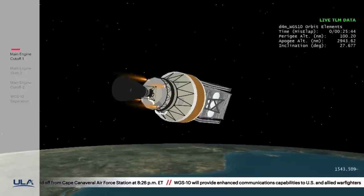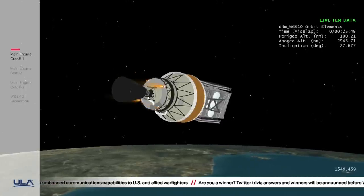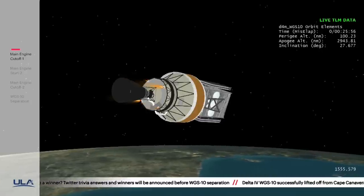We have about 4 minutes until main engine start two. While we wait, let's take a look at my conversation with Brett Bushy, ULA trajectory engineer, who I had the opportunity to speak with prior to MST roll.